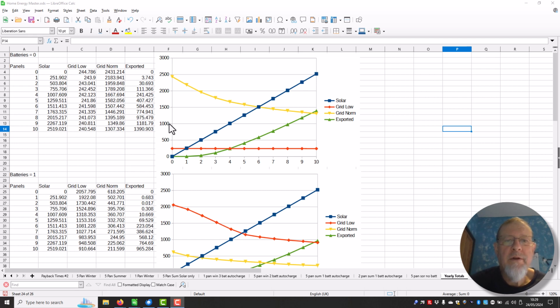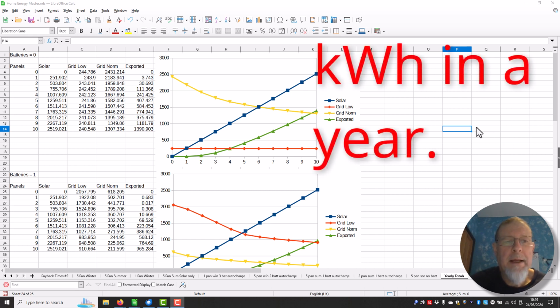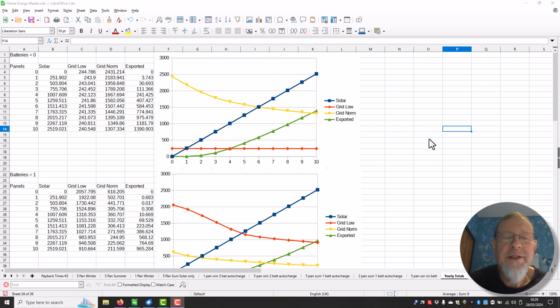I've done number of panels 1 to 10 along the bottom, and this is in kilowatt hours up, and first no batteries, and the grid norm is our high rate, normal rate, 30p a kilowatt hour electricity we buy off the grid, so we want to minimize that. As we've got no battery, as the number of panels increases, what we've exported increases as well, which makes us back some of our money.